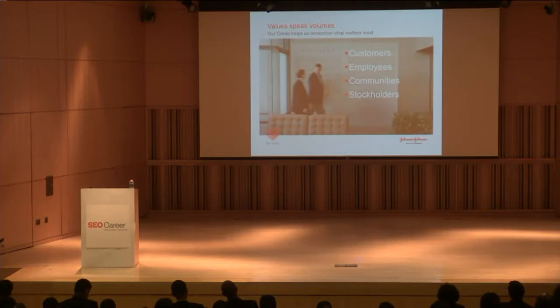And then communities is third, and if we get these first three things right, our shareholders will have a fair return. So our focus is not on how do we increase our profits. Our focus is on customer, employee, community, and then shareholder.